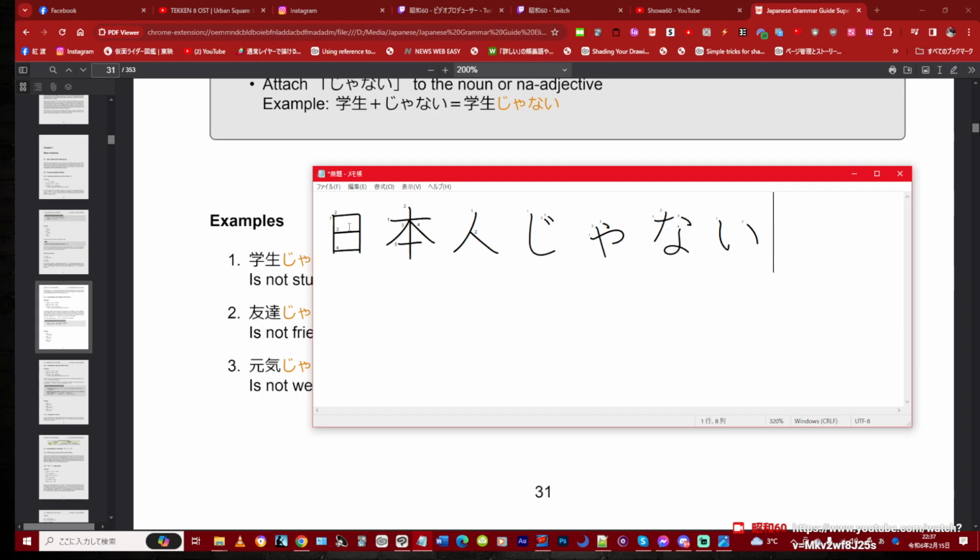Now, seeing that I'm currently a disembodied voice right now, some might make the exception that I am Japanese American or something. Except, I am not Japanese at all. Hence, this term right here. Nihonjin janai.